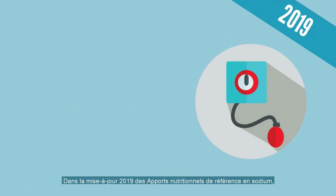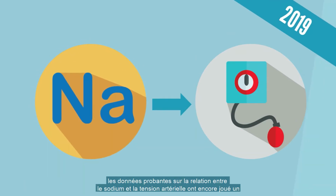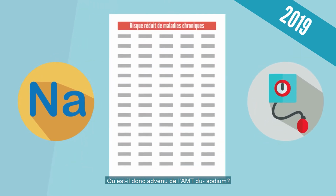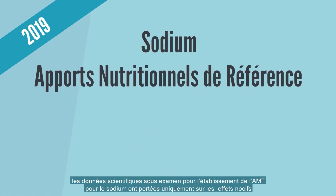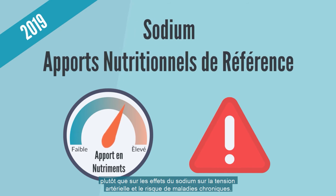In the 2019 update of the sodium DRIs, evidence of sodium's relationship with blood pressure still played an important role in informing DRI values, just in a new, different category, the CDRR. So what happened to the sodium UL? In the updated sodium DRIs, the scientific evidence reviewed for the sodium UL focused solely on evidence of non-chronic disease adverse effects of high sodium intake, rather than sodium's effect on blood pressure and chronic disease risk.